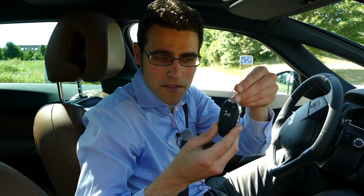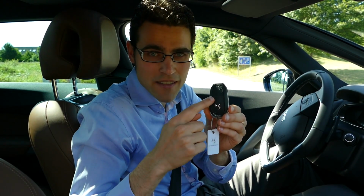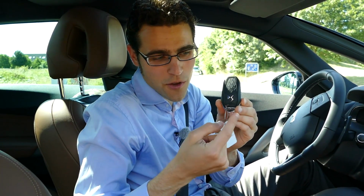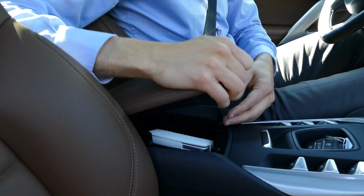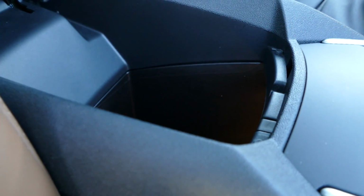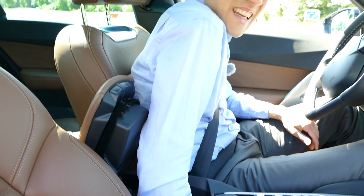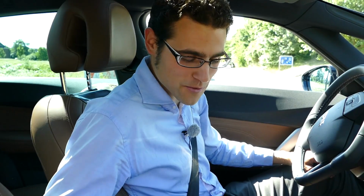This is, by the way, the key. It's a special DS key here as well. I think it's beautifully done, also with this DS typical structure on the surface here. And we found another space here inside. We've shown you before that there's the small space here for the smartphone, but you can also push another button here, and then you've got a bigger box, and you can already feel it's going quite deep in here. I can almost put my whole arm in here. It's not the most practical space, but it's actually cool. So you can put some cool beverages in there, or maybe a chocolate bar or something like that to store it there coolly.